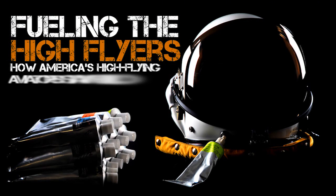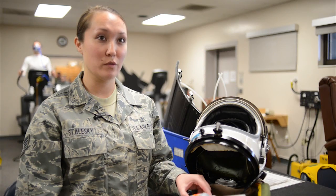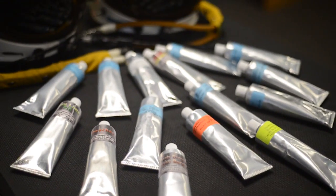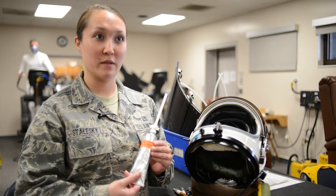I am an aerospace physiology U-2 launch and recovery technician. Tube food is basically normal food that has been pureed down to tube form so it can fit through the tube. Here we have caffeinated chocolate pudding. During the duration of the flight, anywhere from 10 to 12 hours, it gives them a little kick while they're up in the aircraft.